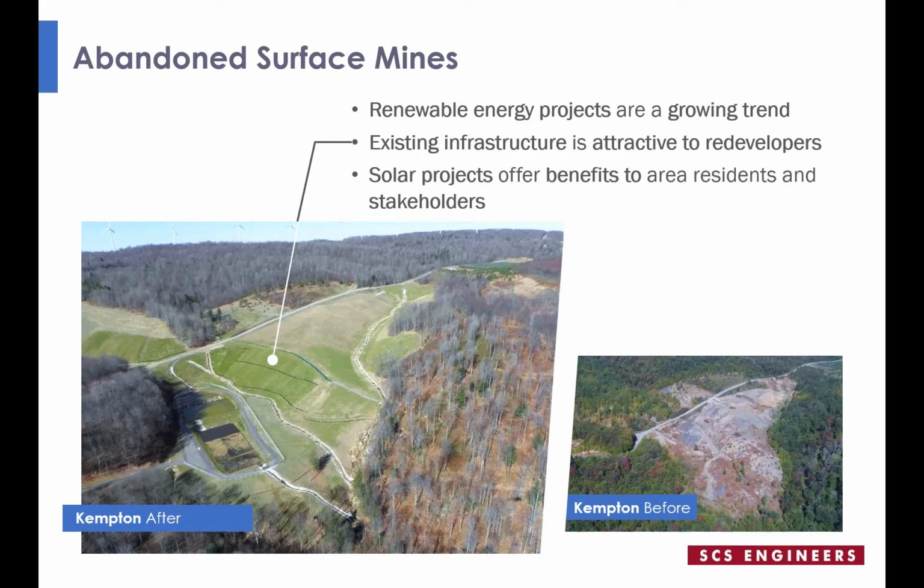One of the reasons is the existing infrastructure that's there is helpful. And like landfills, abandoned mines often have the existing infrastructure, cleared land, some of the road access, different things of that sort. Solar projects provide an opportunity to repurpose the land, generate clean electricity or clean energy, and potentially create jobs where there were once mining jobs. Maybe some jobs could be created for solar.